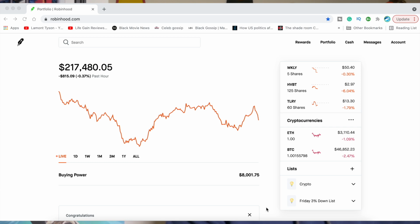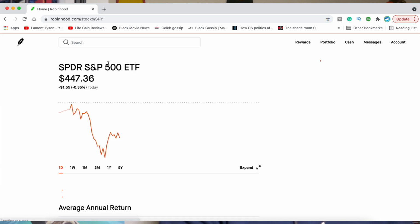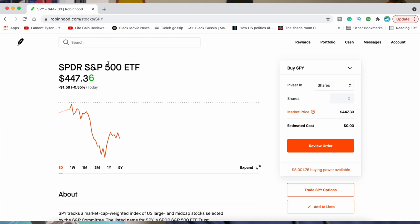When you do your research, the very first thing you need to look at is the SPY, Spider S&P 500 ETF, one of the most traded ETFs on the planet because of its stability. The most important part about this ETF is that 90% of whatever the stock market is doing that day, you see right here with this ETF. So for example, today it's down 0.37%. So 90% of the stock market is probably having a red day.